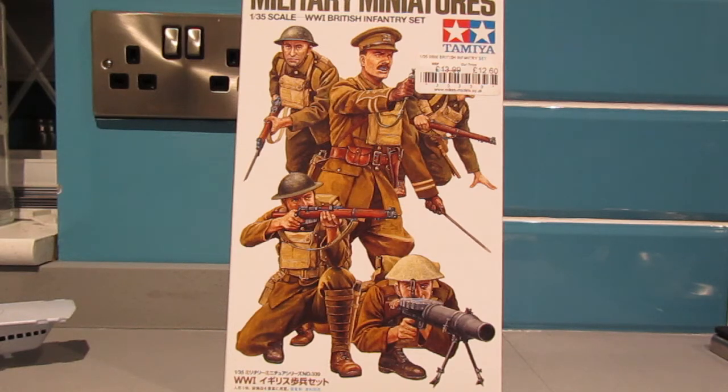Now, what we have here is Tamiya's World War I British Infantry set, and I may have harped on before, but there was a great uncle of mine, Arthur Harry Drew, who was killed on the Somme, and so one of these figures will be done to represent Arthur.